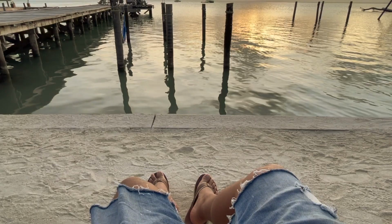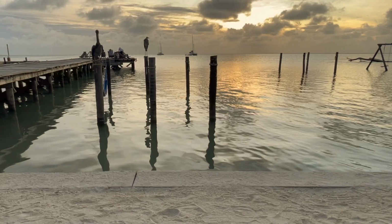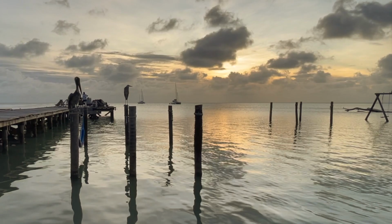Ended the day relaxing while watching my last sunset of Belize. I just can't believe our 5-day Belizean adventure is coming to an end. It is such a beautiful destination that I didn't expect to fall in love with.